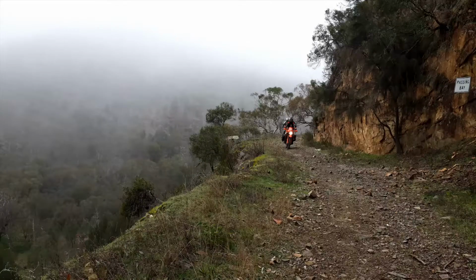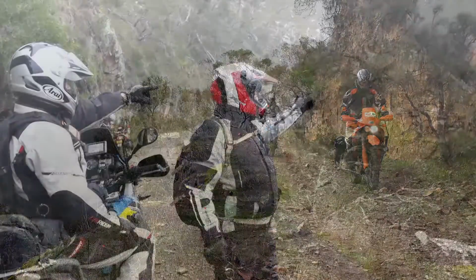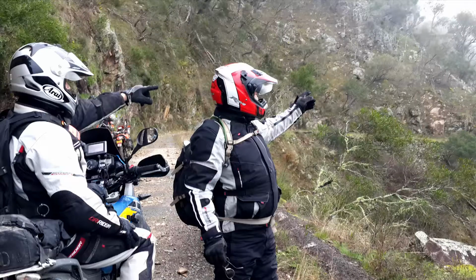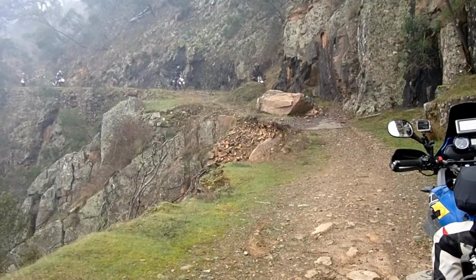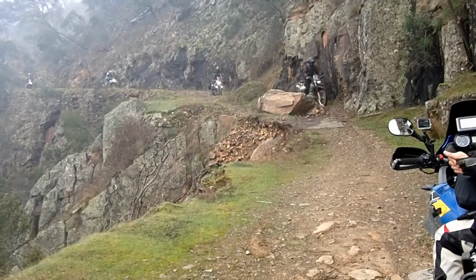And here we see Dusty and Craig pointing to the fallen rock and telling us all, keep left, unless you want to end up at the bottom of the cliff.